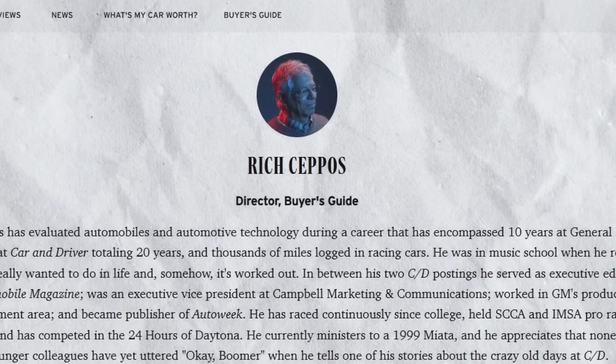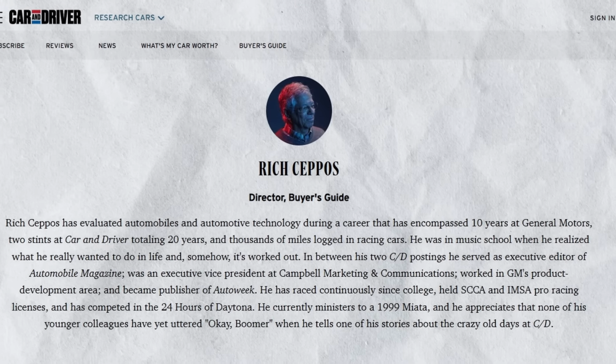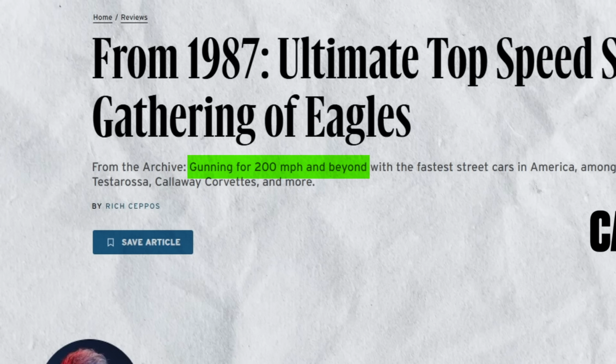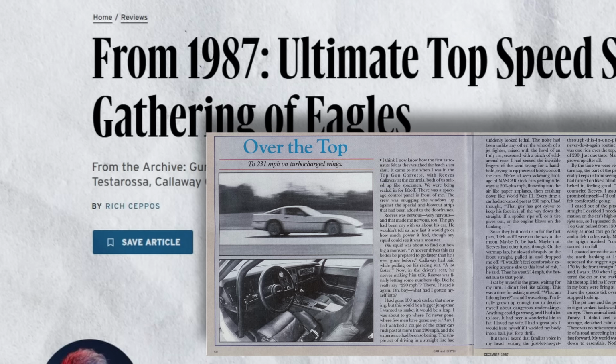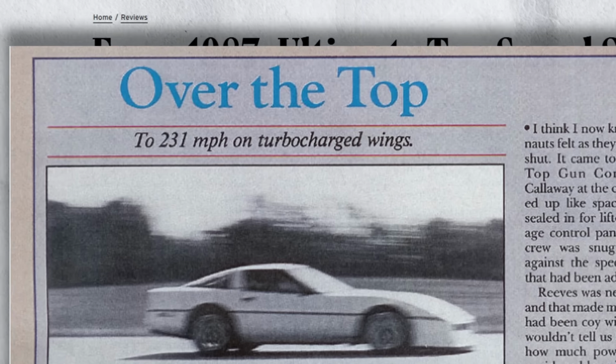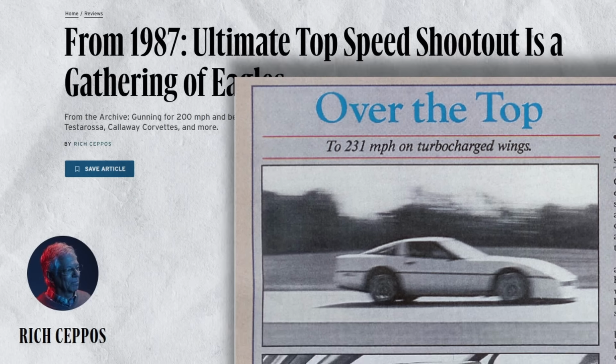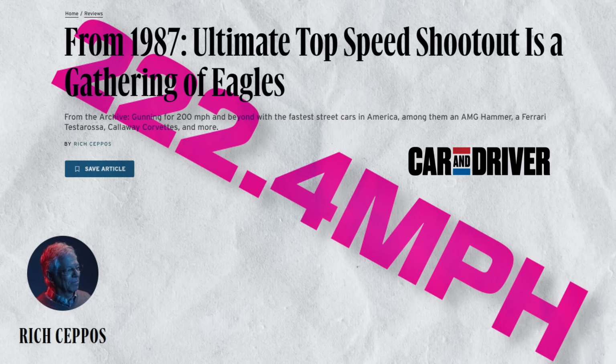Reeves would pilot the first run himself, and the second run would be driven by Rich Seppelt, C&D driver and journalist who would write the 1987 Gathering of Eagles article. Reeves himself clocked 214 miles per hour on the first initial run. Then Seppelt would clock 231 miles per hour, bringing the Top Gun's average to a whopping 222.4 miles per hour.